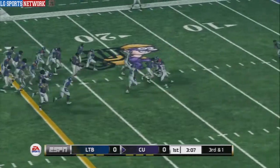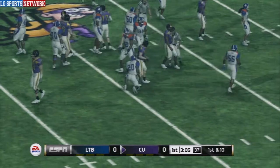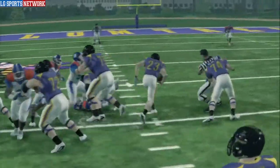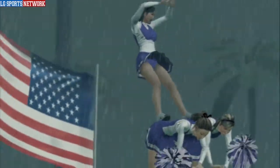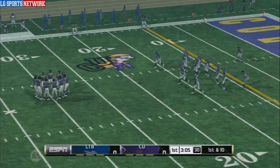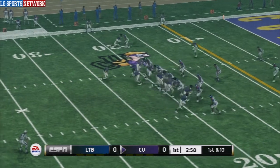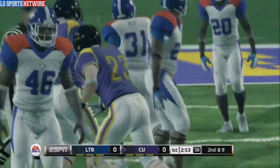Handoff up the middle. Tackle at the 20. From the 20-yard line, it's first down. He gets out to about the 18-yard line. The running back gets two on the carry.